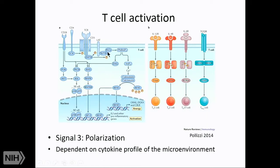And then the third signal, once you do get an activation of a specific T cell signal, then the presence of the cytokines that you're around will turn those into different kinds of T cells. And this is where I said it gets a little more complicated than just saying they're helper cells or cytotoxic cells. You can get different kinds of helper cells. You can get regulatory cells. And these all have sort of a different path depending on the cytokines that are present. So when that cell gets clicked on, depending on the milieu it's sitting in will determine what sort of cell it becomes.